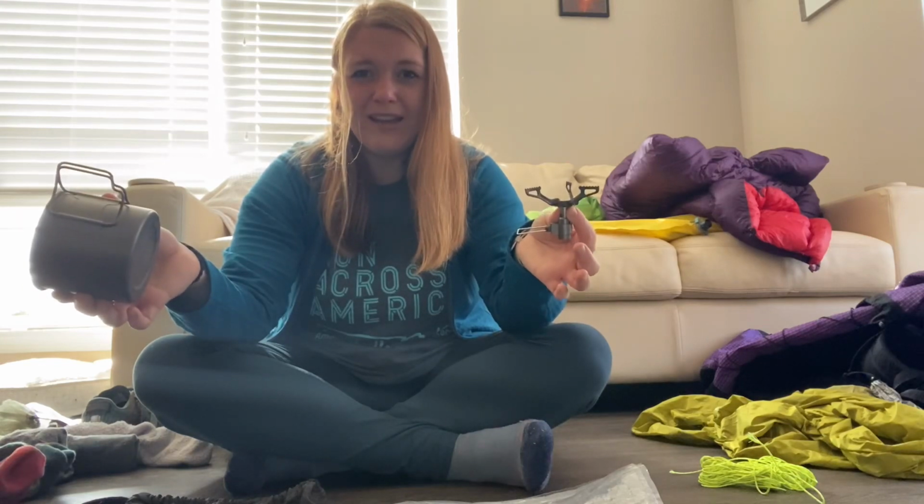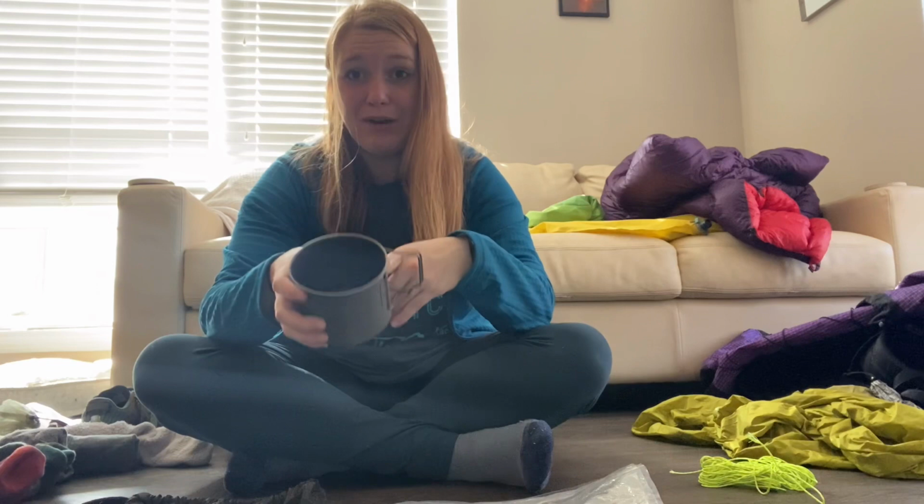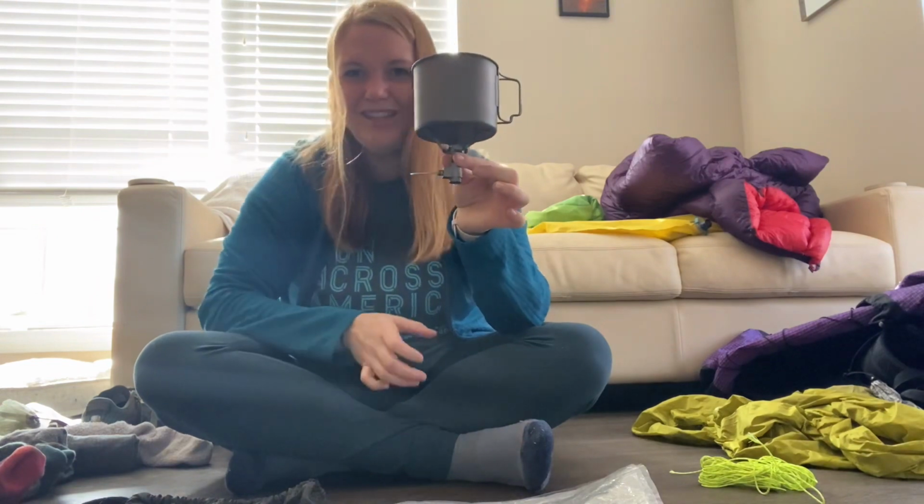Nowadays, when I go backpacking, it depends. Most of the time, I'm going to cook in my pot when I go out now. So I'll use a bigger stove, because this one is smaller, so a bigger one has more stability.